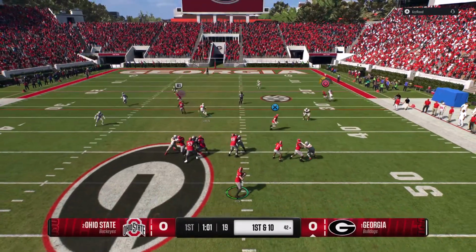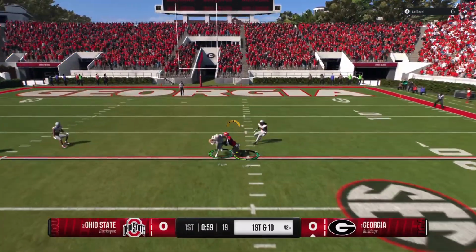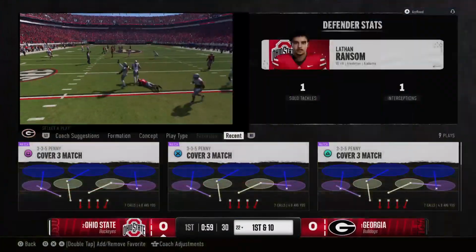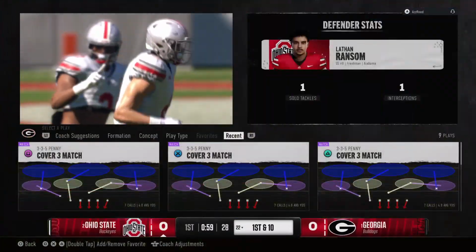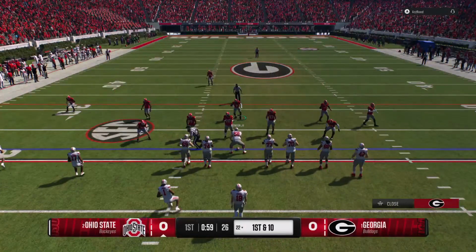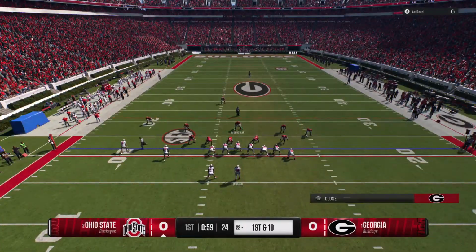Back to the air one more time. Fires to the middle. Picked off. The sudden change on the turnover, and man, he was looking for running room. Couldn't find that, but they'll have it at the 22. On 1st down, here comes this offense.